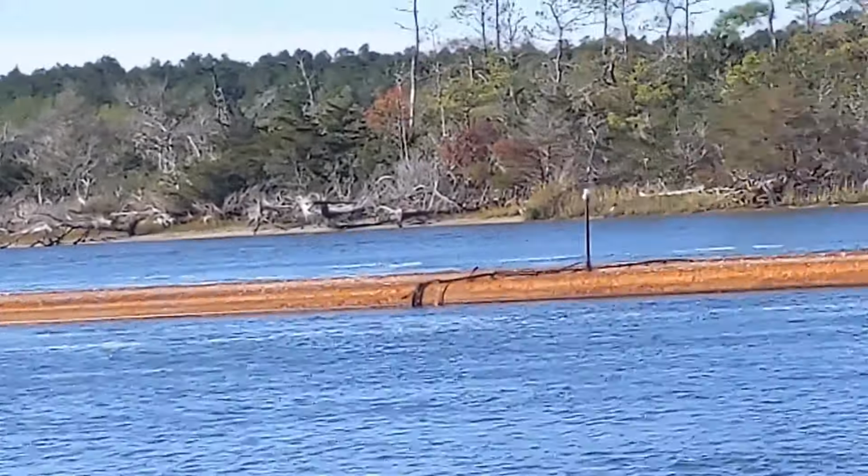Here are some birds hunkered down on the spoil area on the opposite side of the channel from Radio Island. Trying to keep warm, I guess, on the sand. Bring it on back, yeah.